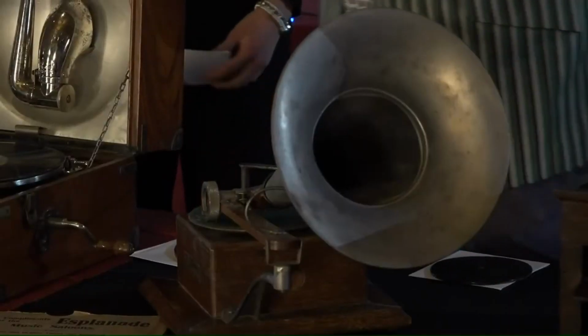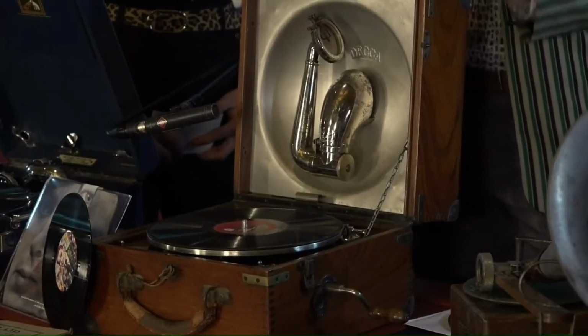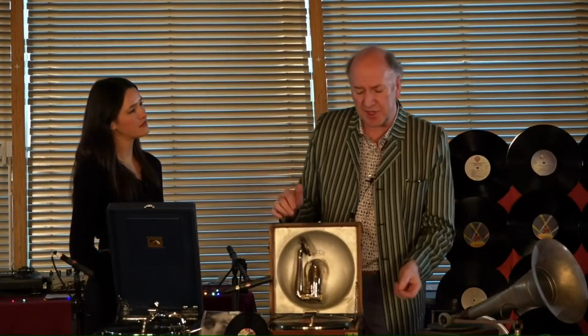Let's move along the table to this machine here, which is the first truly portable gramophone. Captain Scott took a big horn thing to the Antarctic, but this went to the trenches in World War I, not this actual machine, but the model. It was made by Decca before they got into the record business, and it became known as the Trench Portable. There was a picture of it, I think maybe in Illustrated War News.